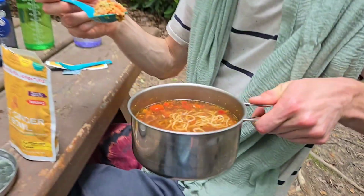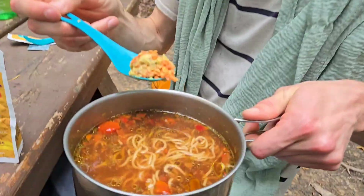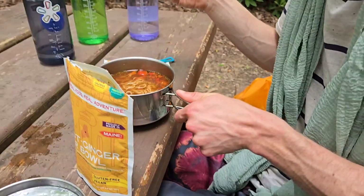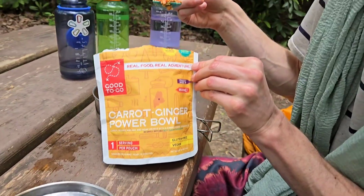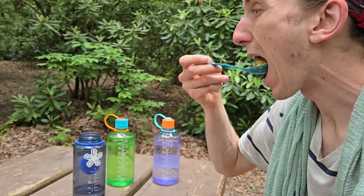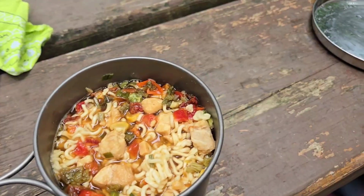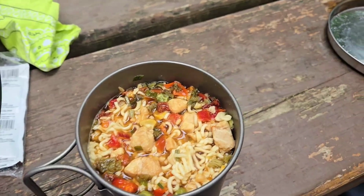All right, Pine is having Bon Appétit rice ramen with some extra fixings. It's got some dehydrated vegetables and some olive oil in it. Pine actually dehydrated some red bell pepper at home, and then I gave him a carrot ginger power bowl, one of my faves. Thank you. You're welcome. This is a hearty meal for the backcountry. Yes. Mm-hmm. And then I've got a ramen for myself. It's got a little bit of freeze-dried chicken in it and the same vegetables as Pine's. Mine's not quite ready yet.